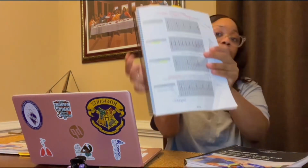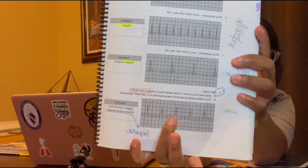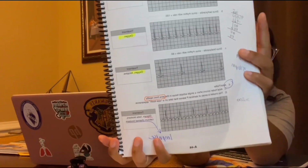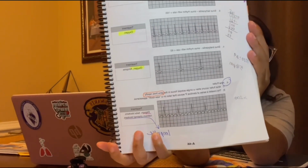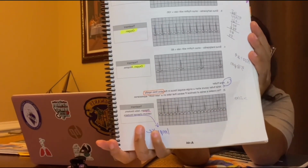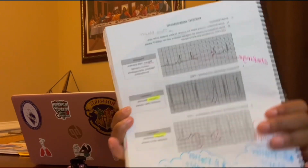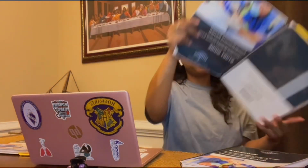And also, just by going through the different rhythms, you're going to understand what you're looking at. With atrial flutter, clearly you can see that it has those sawtooths, but it's different from a picture that we had in my book before. But you can clearly see that's the difference between the atrial flutter, and then you have AFib right there. So you'll be able to tell the difference without getting too confused.